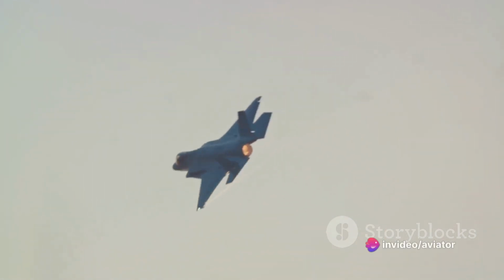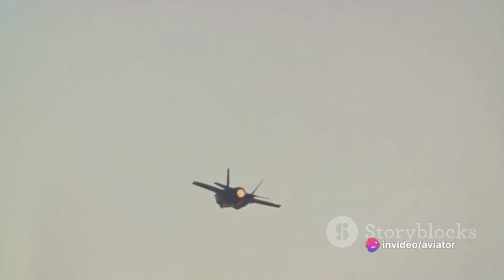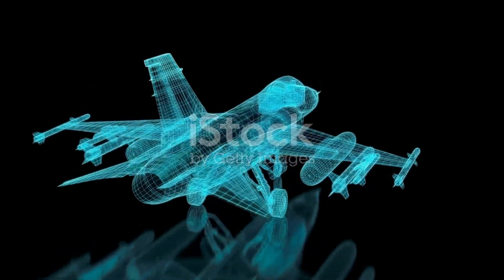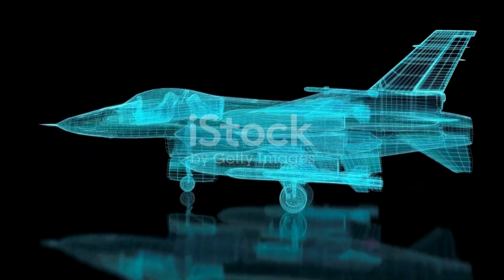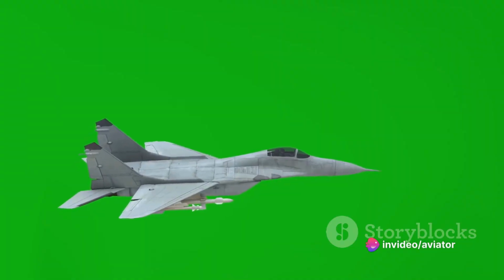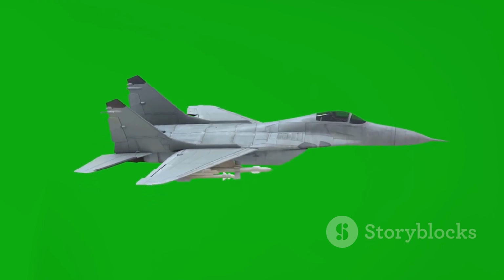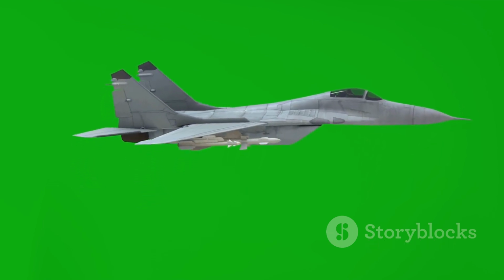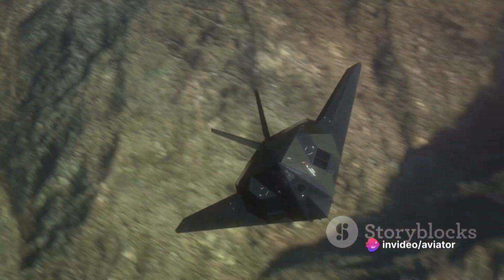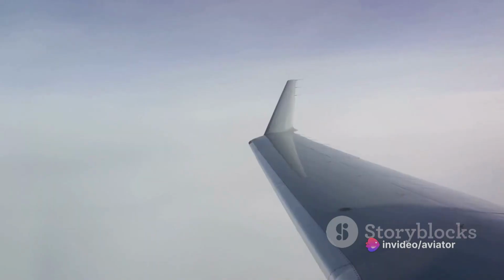The journey we've embarked on today has taken us through the intricate world of aircraft design, a world where invisibility and efficiency often sit on opposite ends of the spectrum. Stealth technology, as we've discovered, is all about making an aircraft as invisible as possible to radar. This is achieved through a careful selection of materials, paint, and most importantly, the aircraft's shape. The angular, sharp-edged designs often associated with stealth aircraft are not just for show. They help deflect radar waves, making the aircraft harder to detect.